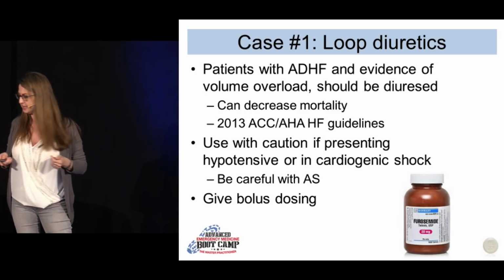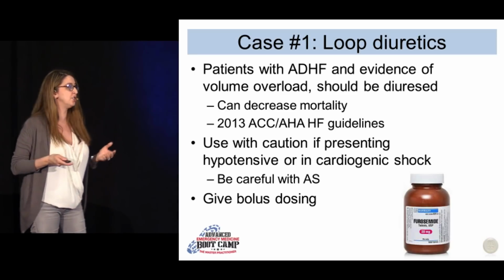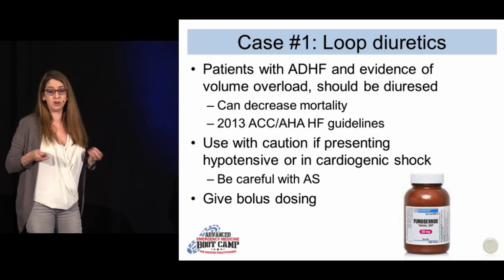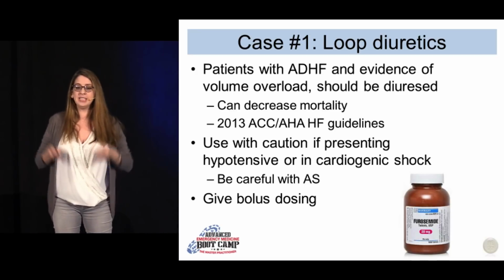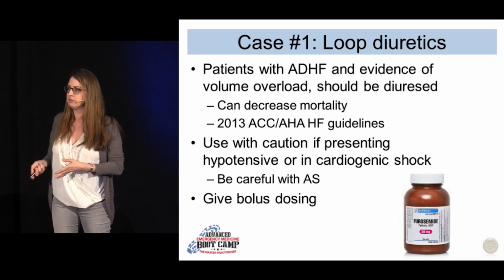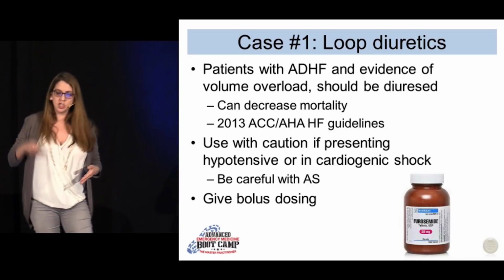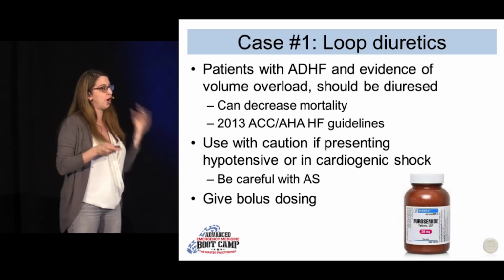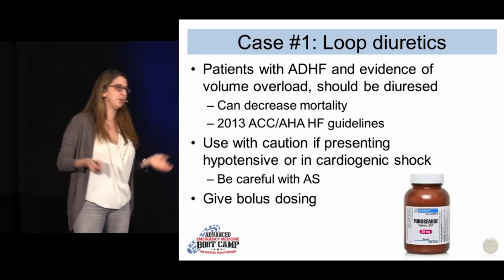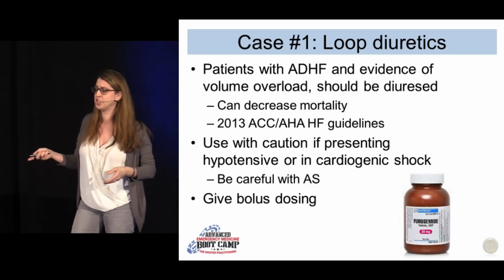Okay, so loop diuretics. This is a recommendation from the American College of Cardiology as well as the American Heart Association, from the 2013 heart failure guidelines. They say that patients should be diuresed if they have signs of fluid overload. You certainly want to use caution if patients are presenting hypotensive or in cardiogenic shock. And again, be careful with things like aortic stenosis. You want to give bolus dosing for these patients.